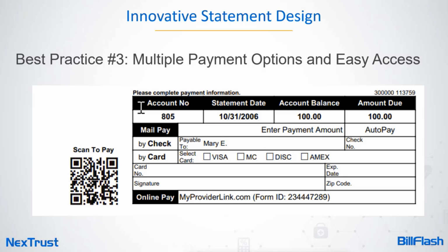What are some other things we can do? Well, we can include the website URL, phone number, and mailing address for payments. We can incorporate step-by-step instructions for online, phone, and mail-in payments. We can offer multiple language options for statements to fulfill diverse patient needs.